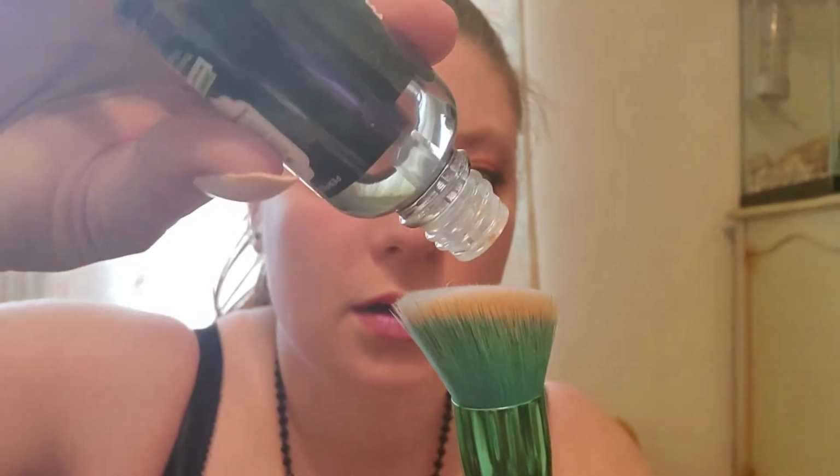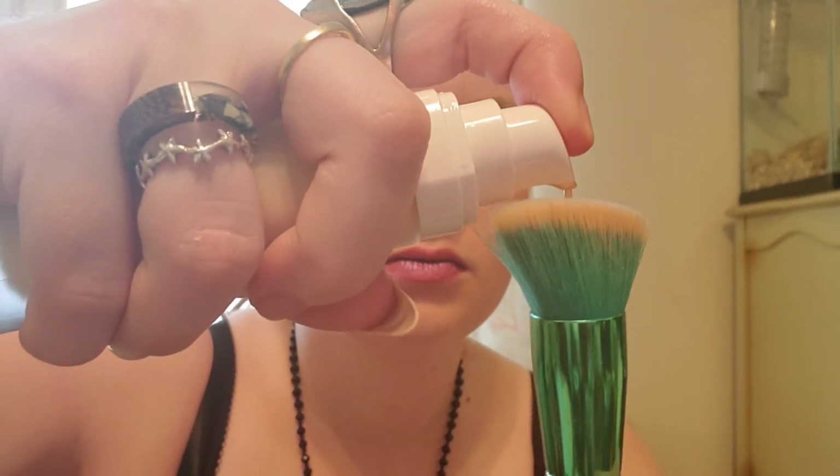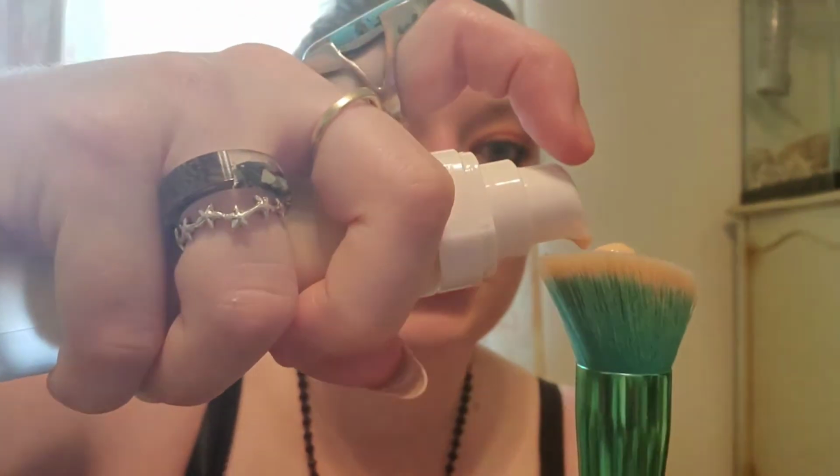What I'm going to do now, since there's already a little bit of oil in here, I think what I'm going to do, yeah, that's what I'm going to do. Thought process going on. I'm just going to put a couple of drops in here. And then we're going to take the foundation and I'm going to do a couple of pumps of the foundation.